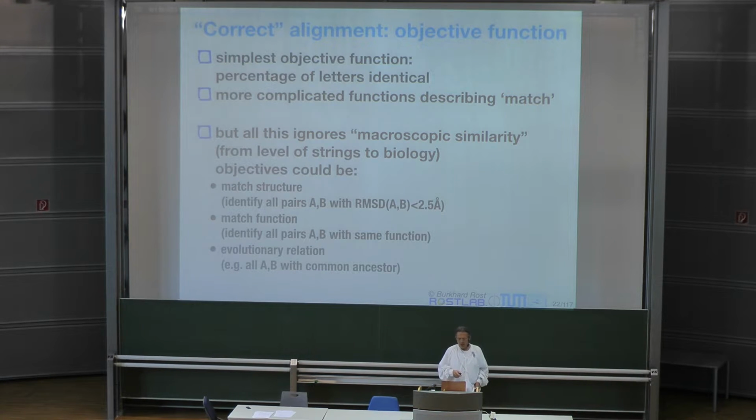And that gets me to the sort of longer point. The simplest objective function is the one we tried now. It's a percentage of letters that are identical. Very often, however, it is more complicated to describe a match and to relate a match to function, because some amino acids are more similar to each other than others. I said, for instance, they are hydrophobic residues. And if they're hydrophobic residues, then maybe you would call aligning hydrophobic residues, even if they are not identical, something that is still on the side of good. So you don't match the same letter, but you match the feature, right? And that begins already to show you that there are more complex functions possible.